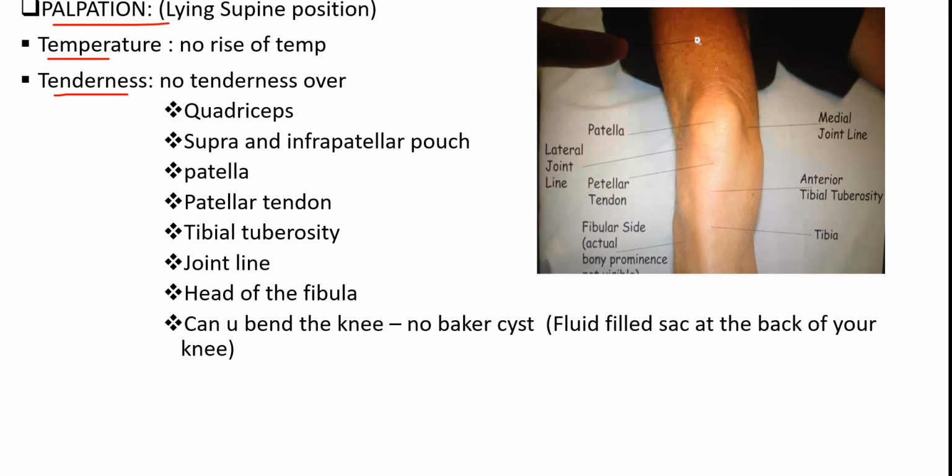So you will start with the quadriceps muscle in here. Then this is the suprapatellar pouch, then the patella, then the patellar tendon, then there is tibial tuberosity. After that, you have got medial joint line, lateral joint line, head of the fibula, and ask the patient to bend the knee and you palpate the popliteal fossa for any Baker cyst. Once you have done the full palpation for tenderness, then just give running commentary. There is no tenderness over the quadriceps muscle, supra or infrapatellar pouch, knee joint line, patellar tendon, or tibial tuberosity.